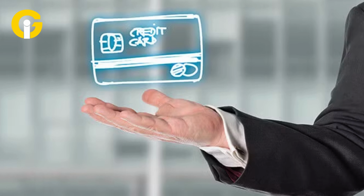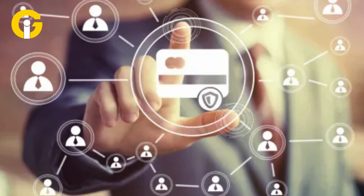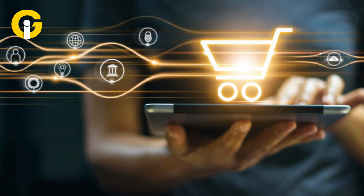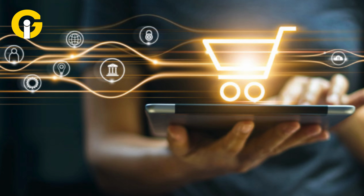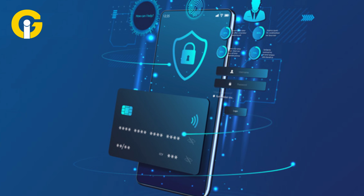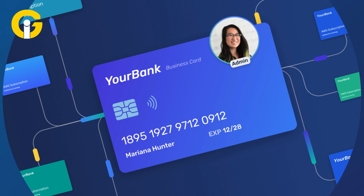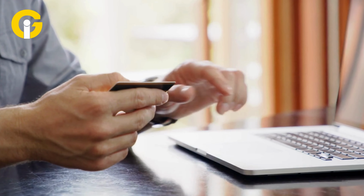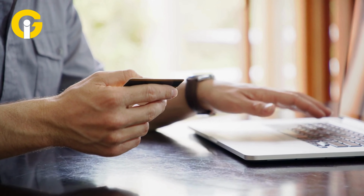Another benefit of using a virtual credit card is that it can help you manage your online spending and subscriptions. By setting a specific expiration date or spending limit for your virtual card number, you can prevent unwanted charges or renewals from merchants or service providers. You can also use a different virtual card number for each merchant or transaction, which can help you track your spending and identify any unauthorized or fraudulent charges.